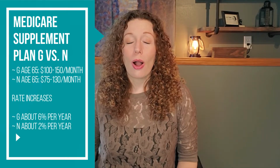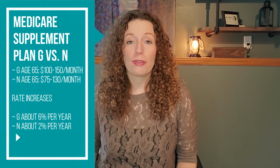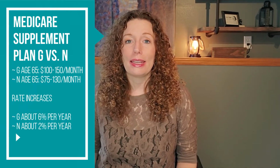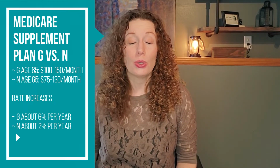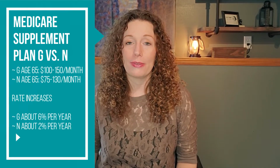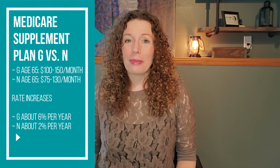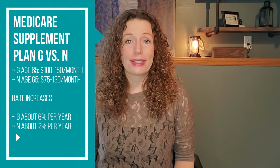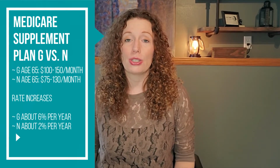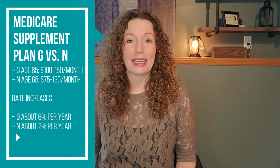Rate increases are always based on the claims experience of a group of people, not on any one particular person. You cannot be singled out by your Medicare Supplement company for a rate increase, no matter what your medical expenses may be. Once you've been on Medicare for several years, the difference in premium cost between a Plan G and a Plan N becomes pretty significant due to those rate increases.